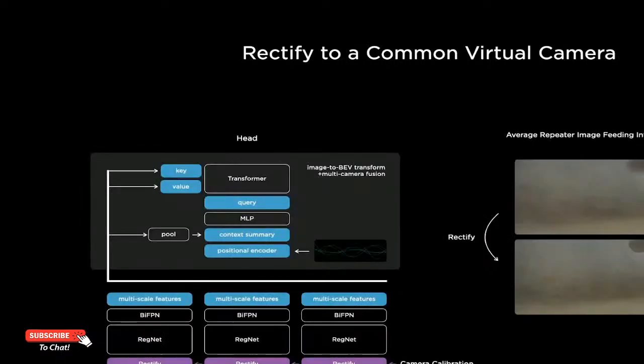This is what that would look like. We insert a new layer right above the image, a rectification layer. It's a function of camera calibration, and it translates all of the images into a virtual common camera. If you were to average up a lot of repeater images, for example, which face to the back, without doing this, you would get a kind of blur. But after doing the rectification transformation, you see that the back mirror gets really crisp. Once you do this, it improves the performance quite a bit.